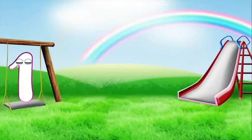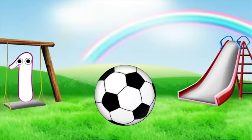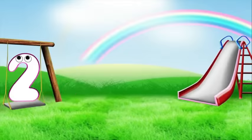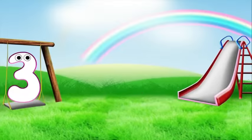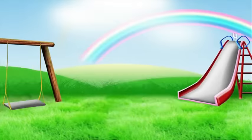This is number one. There is one ball. This is number two. There are two cats. Here we have number three. There are three cars.